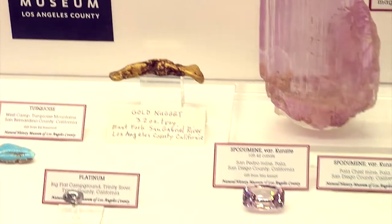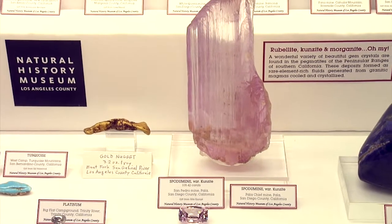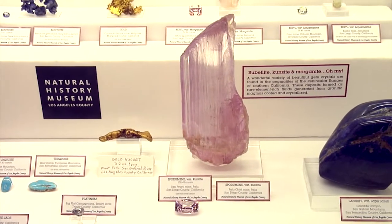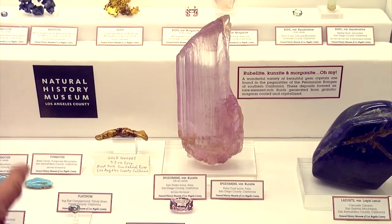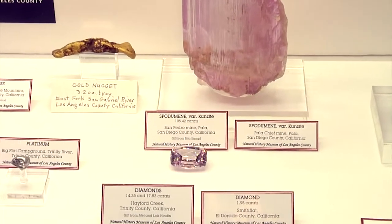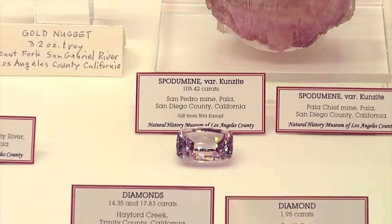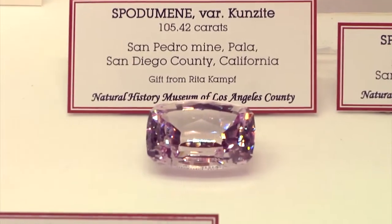For gems, the spodumenes, the kunzites from California, are just remarkable. They're rivaled only by the kunzites that have come out of Afghanistan in the last several decades. There are two localities represented here. The faceted stone is from one locality and the large crystal from another. So they do represent the best of California's kunzites.